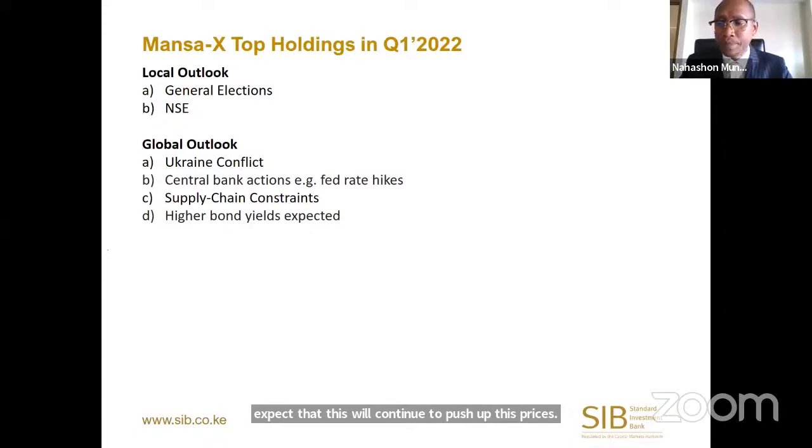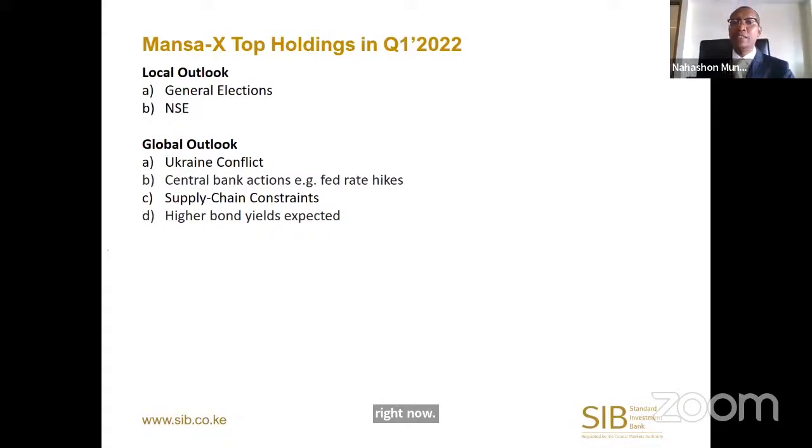Central bank actions. Right now, in the US, we are at the highest inflation levels we have seen in the last 40 years, since 1982.